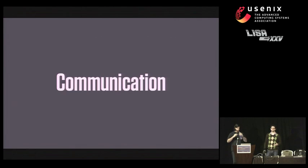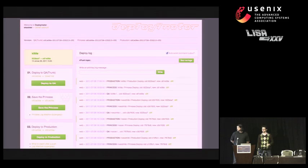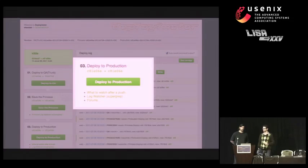One of the things we use, we're talking about Deployinator. A big part of Deployinator is this enabling of communication. And I'm going to zoom in on a few things here in Deployinator and show you what we're talking about. So again, here's just what Deployinator looks like. We're going to zoom in on the button down below where you actually push to production.